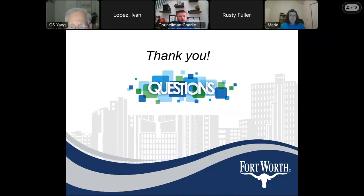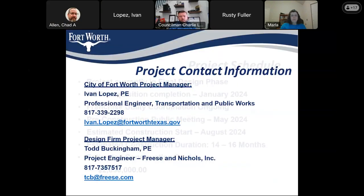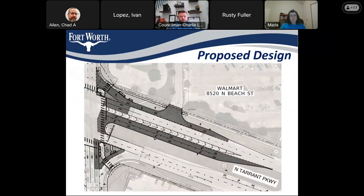Ivan, on that, would you show the east side of Beach at North Tarrant? In that hash marked area, are you going to put up those cute little standy things that people can't drive through? Or are you just going to think that those pavement markings are going to keep people out? Correct me if I'm wrong, but I believe right as of now, we did look into doing those, but we landed on just the gore striping. I don't think that's going to work.